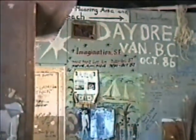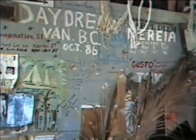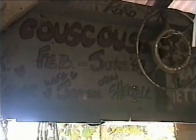That's where I do my exercise every day. We have the bookshelf inside one of our houses. That's a book there. People sign their names everywhere on the wall, you can see. From everywhere. Here is one sign of Couscous when I came in, I think '87, with my second wife, Joanne.